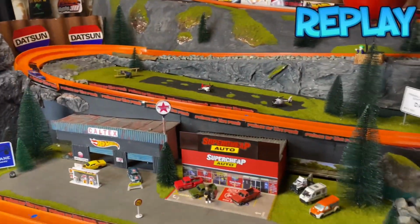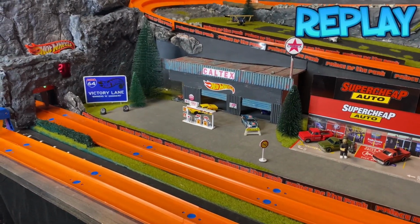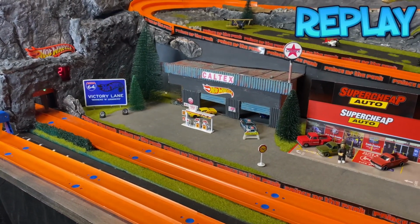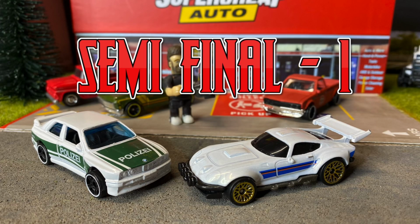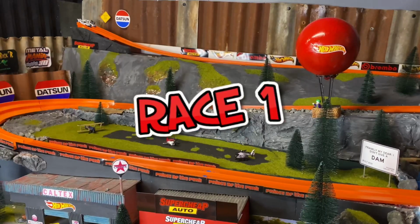As you can see on the replay, as they went through Datsun, the Charger put down a commanding lead. He dropped the hammer and the fuzz was off for a victory. Let's head to the semi-finals. The first of the semi-finals sees Germany's BMW taking on the white Astana Hotto. We just saw the black Astana Hotto ejected from the competition after 2 losses in a row.